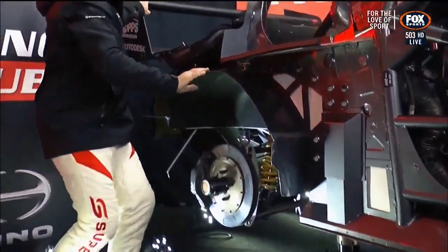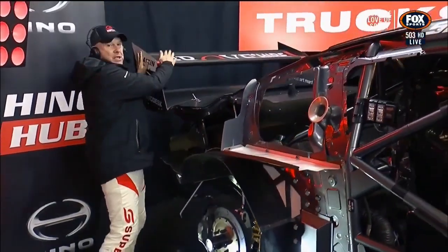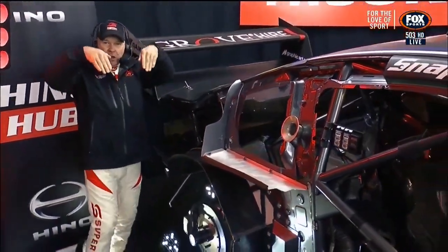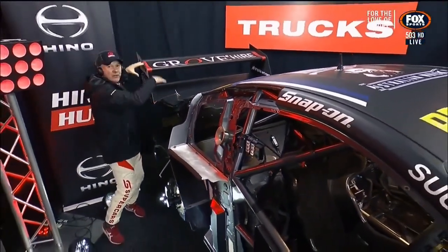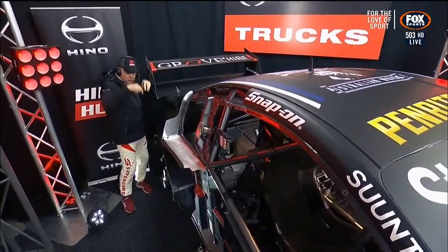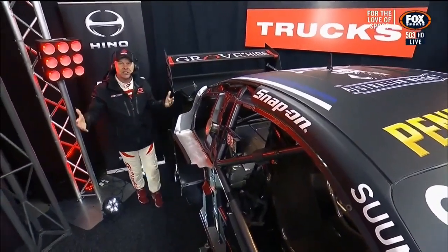Come up here to the rear wing. That's adjustable, that rear wing. You're going to put more rear wing on the car. You're not worried about straight line speed, I can tell you. You're worried about downforce. You want aerodynamics pushing the tyres into the road. That's what this is going to be about.